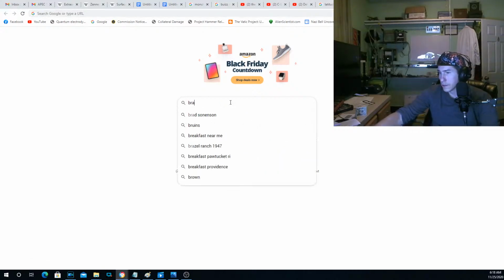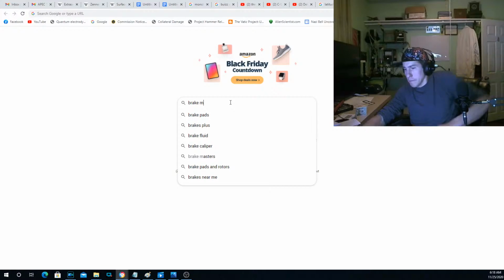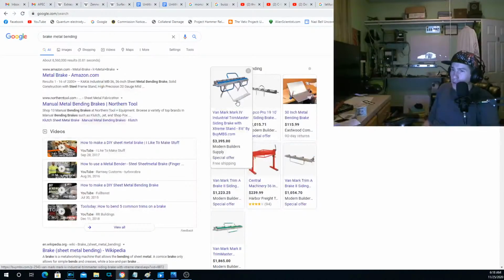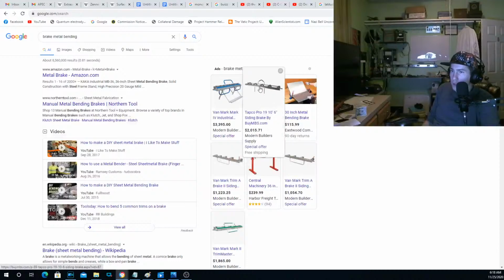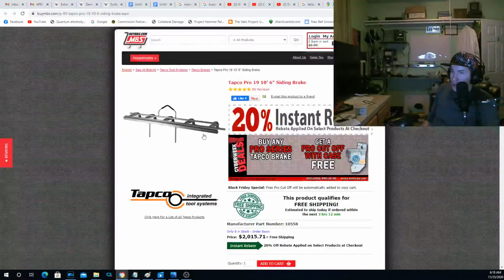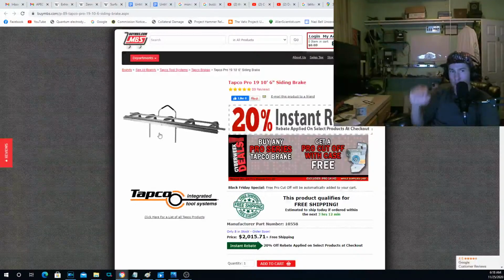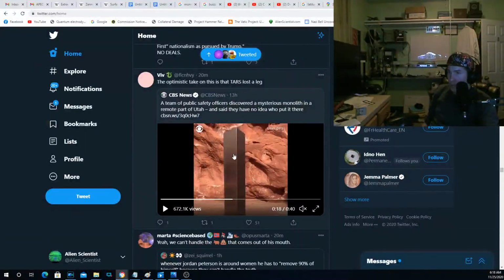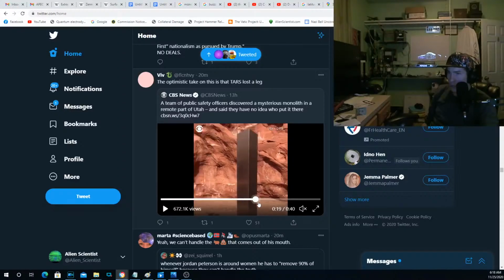Not to be confused with a car brake. This is metal bending, right? You can find what a brake looks like. So this is what a brake looks like. It's a big long machine, and you slide the sheet metal in it, and then you flip a lever, and that will cause the metal to bend. And then, of course, it looks like it was riveted, and then the rivets were sort of polished down to hide them.